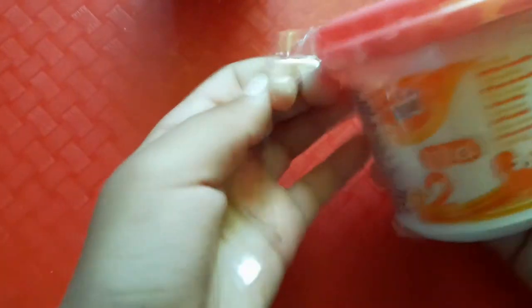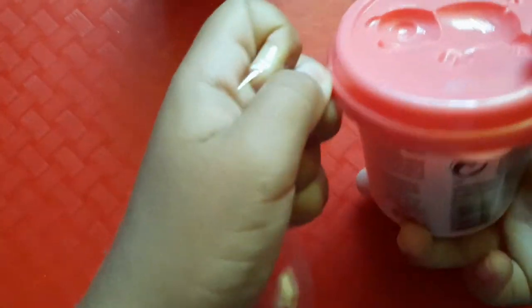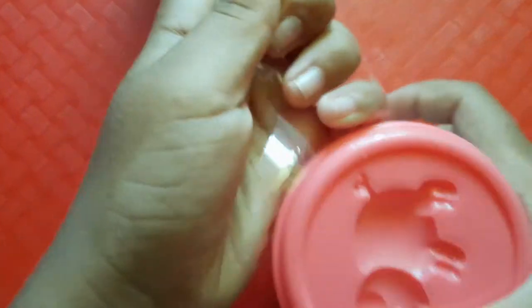And first, let's get started with pink. Ugh, I can't really open this. I'm having technical difficulties, guys. Okay, I think I got it. So this is a pig.